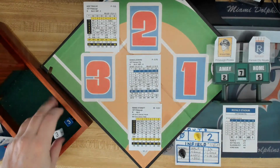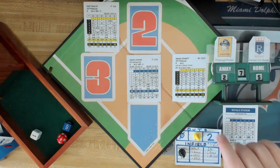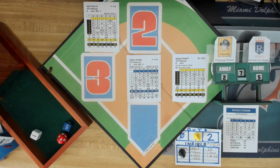Here is Rennie Stinnett. Stinnett is 1 for 2. Leonard, 6-1. Against a righty, that is a walk chance. That 6 is going to be good. Stinnett will walk. Stinnett against a righty is an 8. Even minus 1 from Royal Stadium's a 7. And he walks Stinnett. Runner on first for the Pirates.